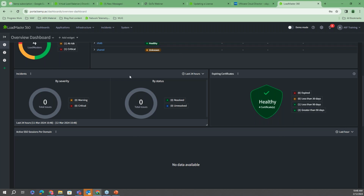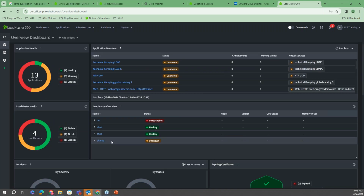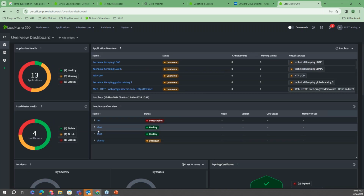So that's really the idea here, it is not to have a central management, it is more to be able to utilize information the load balancer had all along, but no one was able to tap into it. And now I can utilize all of that information to get a better overview on everything performing.